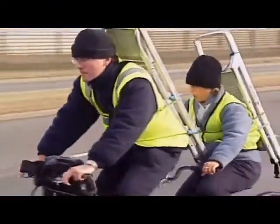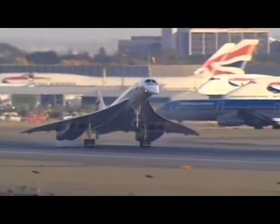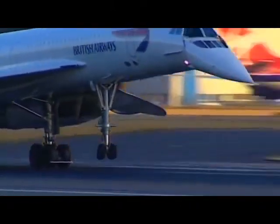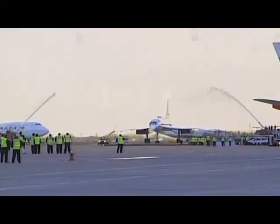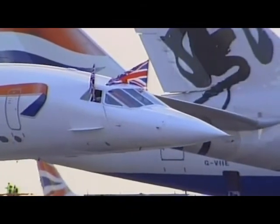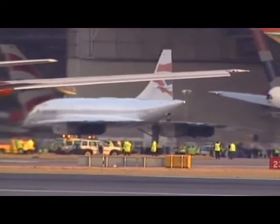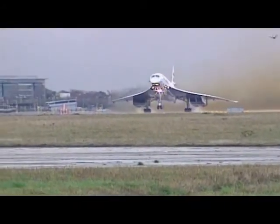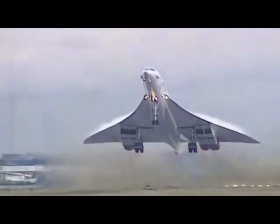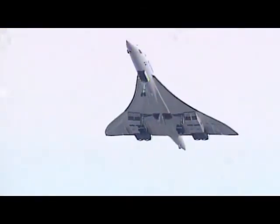Thousands gathered at Heathrow to greet her and two other aircraft. In the weeks that followed, the fleet was dispersed, with the aircraft going to museums. The most poignant delivery flight was Concorde's homecoming on November the 26th to Filton, near Bristol, from where the British part of the Concorde story began so many years ago.